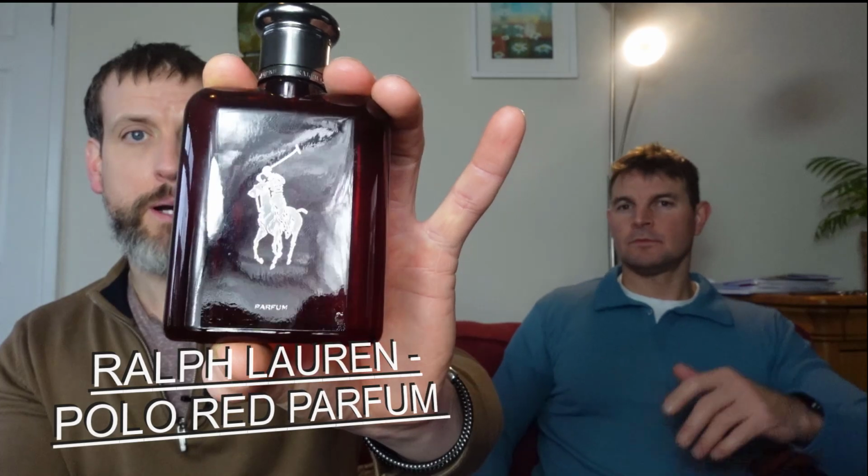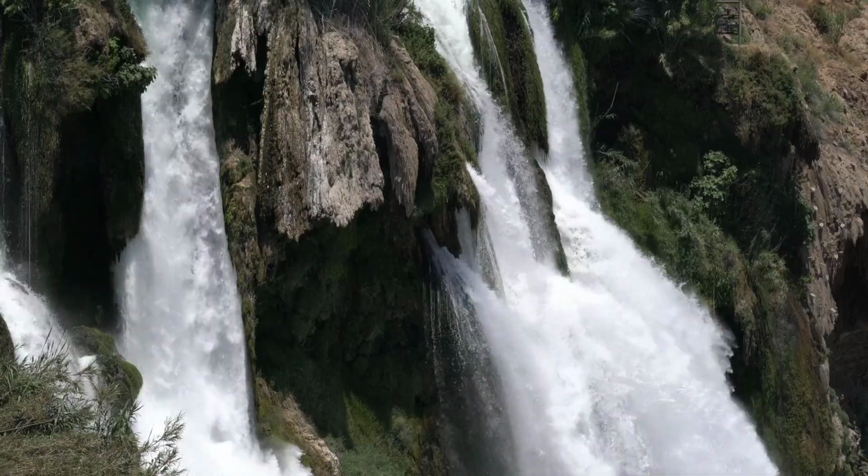Right, third choice, and this is going to be a little bit different from the last two. This is closer to the end of the first 6 weeks, but for me this is a great one. This is Ralph Lauren Polo Red Parfum. At the end of the winter coming into spring, well, no, I think the last few weeks is the coldest weather. This is where I think this works. Oh, so it's a fresher fragrance. Yeah. It's also got a nice couple of notes that work brilliantly well.